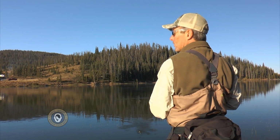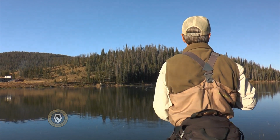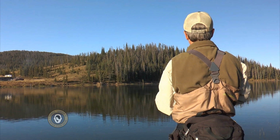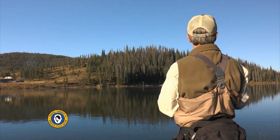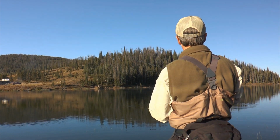The way they're slapping the surface tells me they're probably getting emergers of some kind. Hard to say for sure, but we're gonna find out here shortly once it gets warmer out. We're here 2 days before archery season starts for elk, so here in Colorado, so there, got that one.